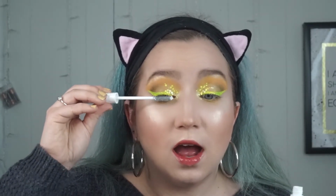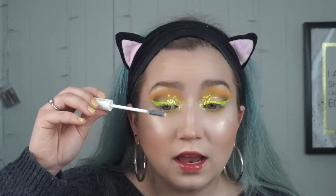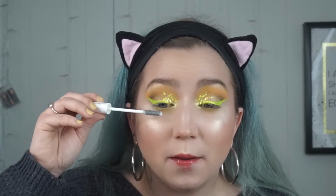Oh, and I am priming my lashes with the Lancome Cils Booster XL. I lost my L'Oreal Lash Primer mini thing that I had, so I pulled this out of my backup drawer because I didn't want to wear falsies. I felt like it would really disturb this neon liner, but I wanted intense lashes with this intense look. So on top of that, I'm taking the roller lash. And this is the finished look, and I just want to quickly go over the Profusion products.